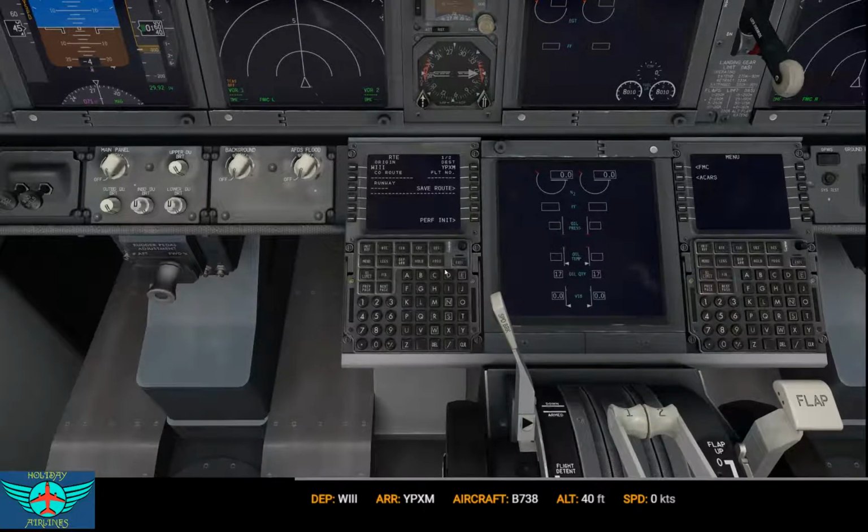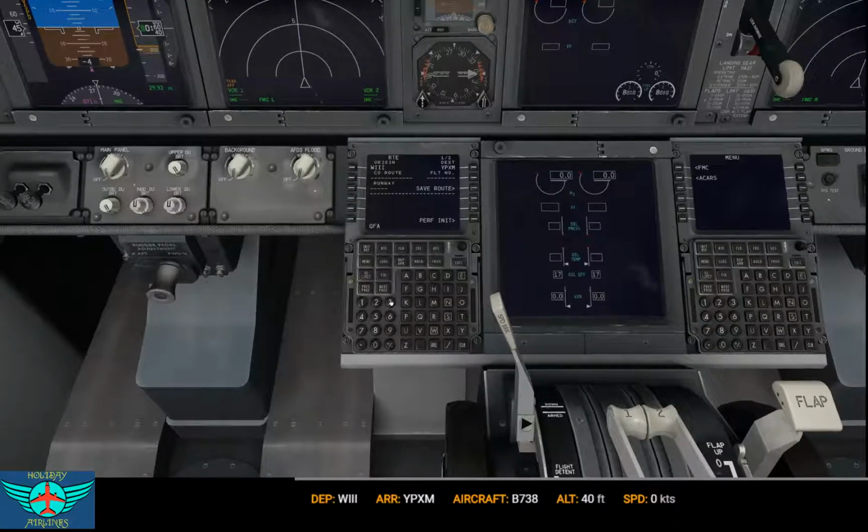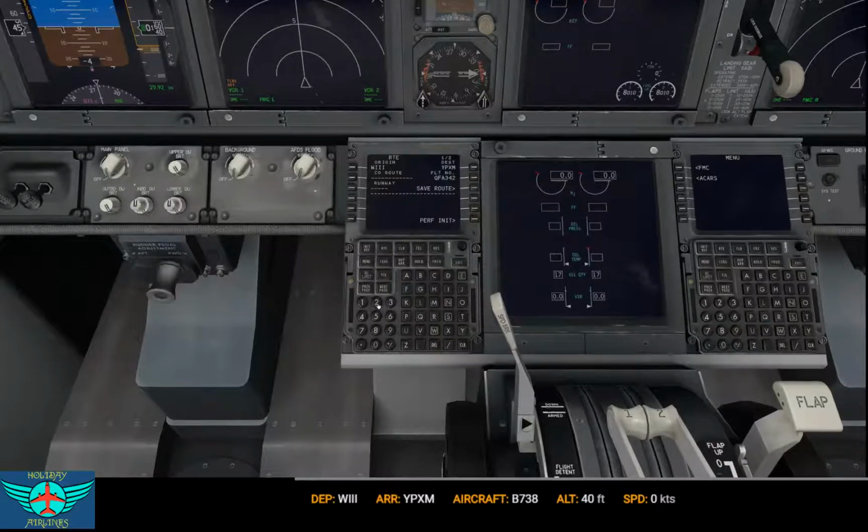So we grabbed a Qantas Airlines. So we're going to be Qantas Airlines. This will be a charter flight. And we're going to be Qantas 342 for today. And we're scheduled to depart Jakarta on runway 25 left.